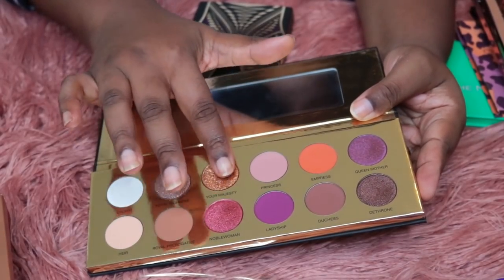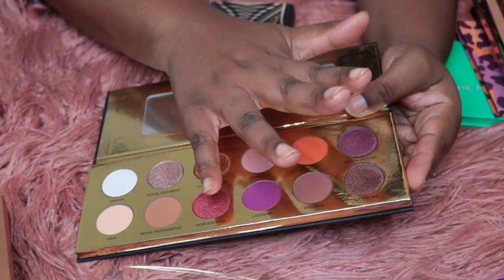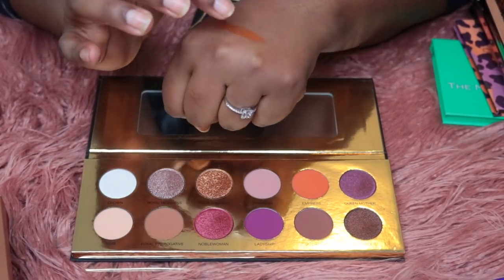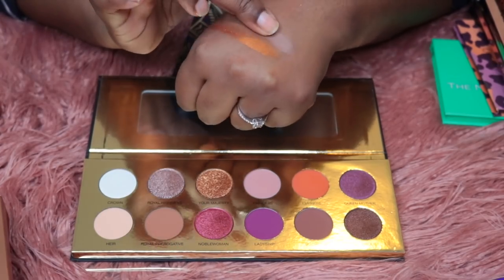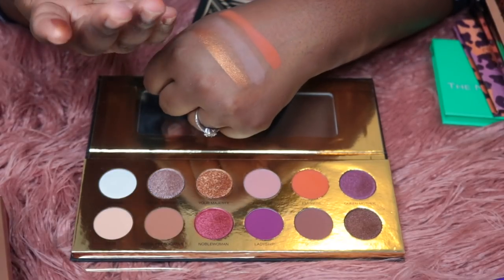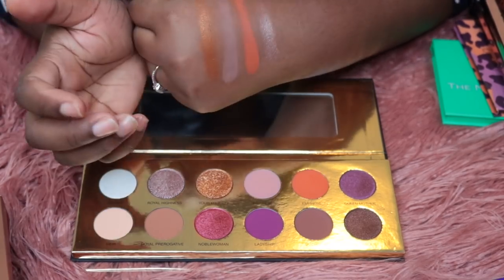Colored Rain, this formula is just like, I don't even know what to do with myself. It is up there with Natasha Denona and Pat McGrath in my opinion. Just the pigment alone.